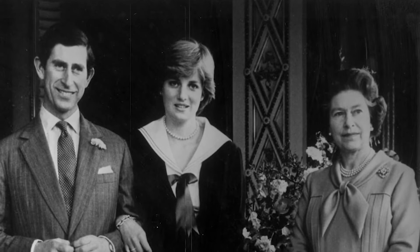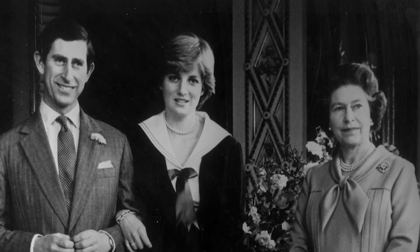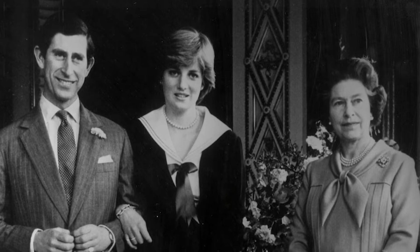Here, Prince Charles and Diana posed with Queen Elizabeth II at Buckingham Palace after she gave her consent for their wedding.